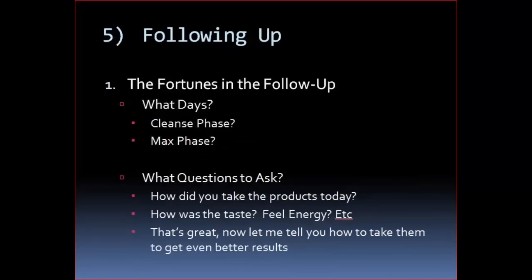Moving on, the next point that I'd like to talk about in our question and answer is following up. You've always heard that the fortune's in the follow-up, and it really holds true with a 24-day challenge. So Denise and Renee, how important is following up with your new customers during the 24-day challenge? What days do you follow up with your customers on during the cleanse phase and the max phase? And what questions do you ask your customers when you follow up? Renee, would you like to go first?